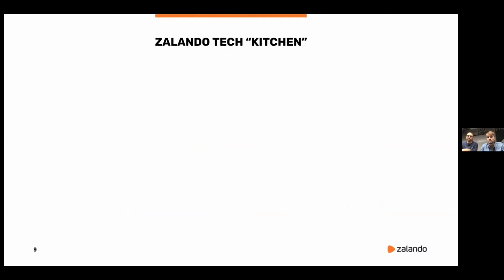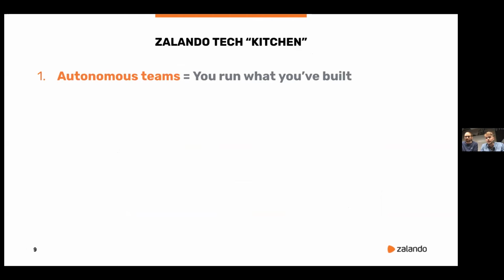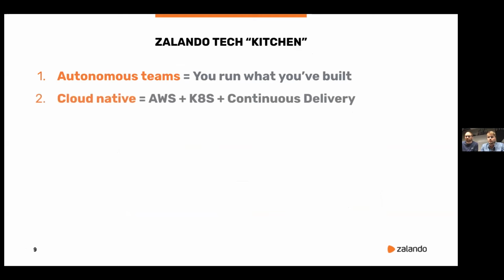So just a few words about our tech kitchen, how we call it. We have autonomous teams in Zalando. It means that as developers, we write, we test, and we run our code. So we take end-to-end ownership of what we are doing here. We're cloud native. We are in AWS. Most of our services run in Kubernetes. We use a continuous delivery platform for immutable deployments to ship our code to production without any manual interventions.